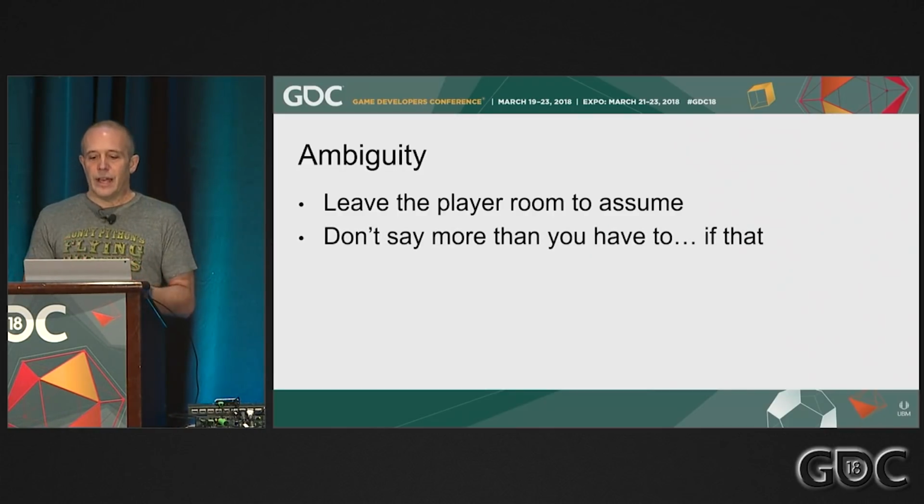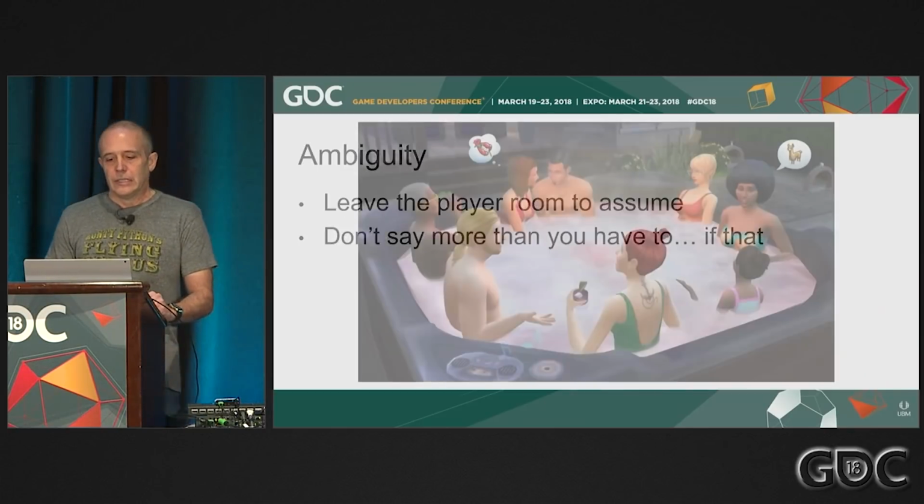We often achieve that, as I mentioned before, by communicating to the player in a manner that forces them to interpret the information subjectively rather than objectively. There's just not enough there for them to objectively evaluate it. And we generally do that by being very vague or offering incomplete information.